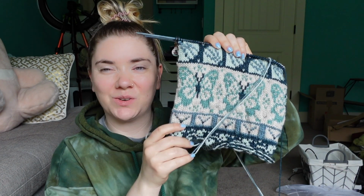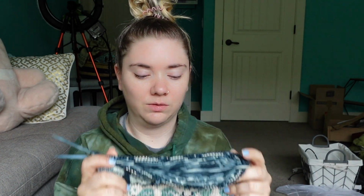Oh my god, it looks so good in the viewfinder. Every time I'm looking at colorwork in person I'm like, yeah, that looks pretty nice, and then in the viewfinder, from further away, you can see the motifs better. Oh my gosh, I feel like there's mohair on my nose and I don't like it.